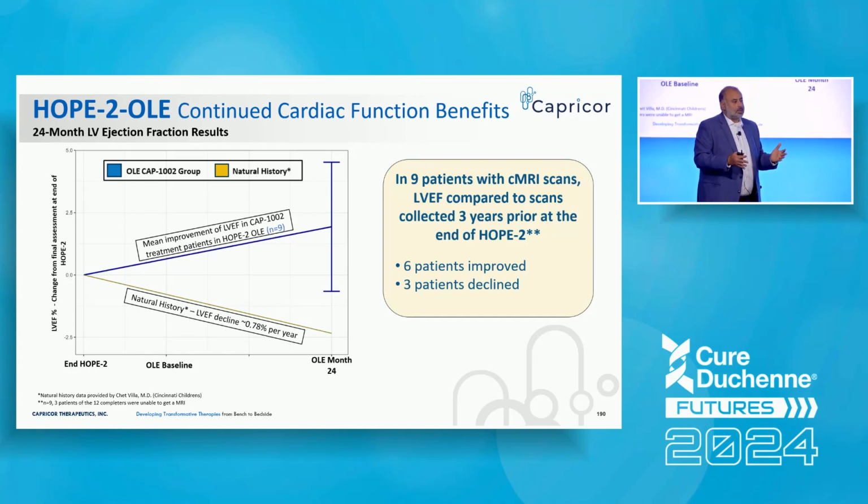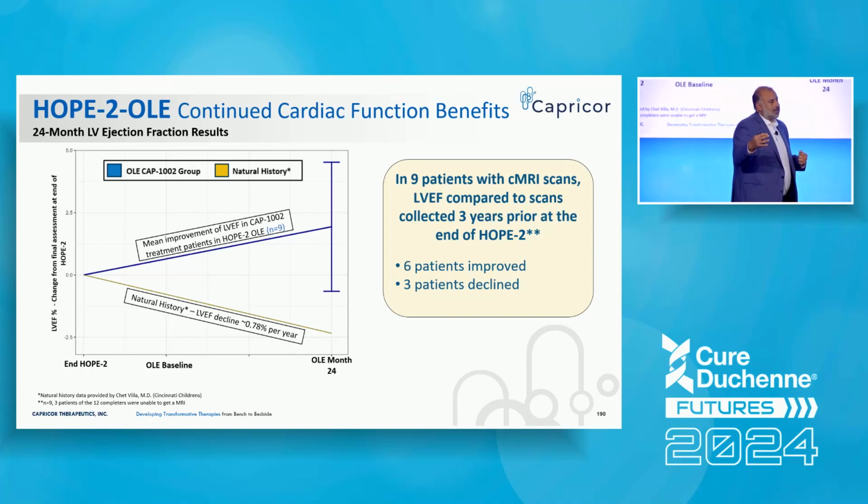And when we started seeing a benefit in the patients in the open label setting, we measured left ventricular ejection fraction by cardiac MRI, and we saw that 6 out of the 9 patients maintained or improved their cardiac function compared to 3 years ago.